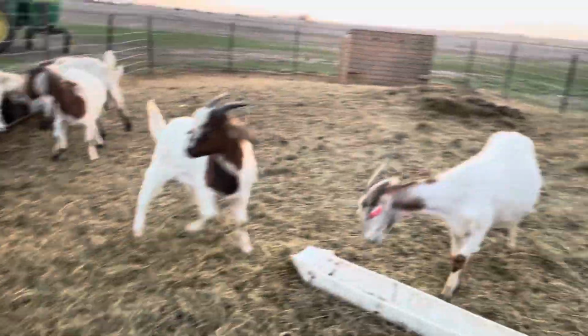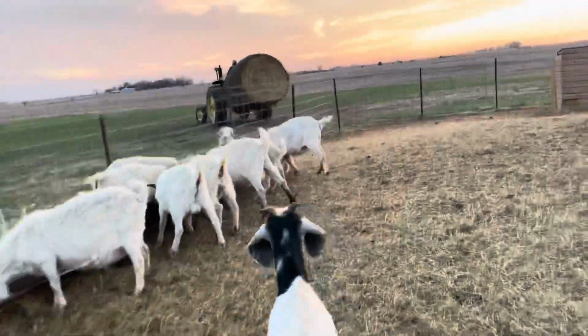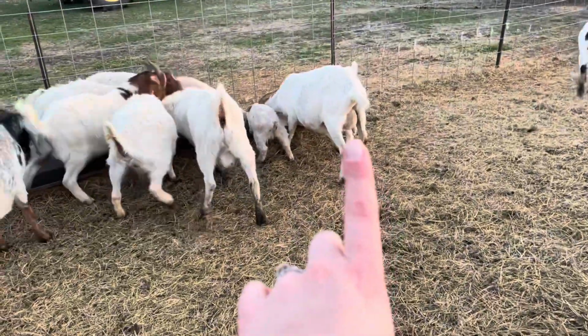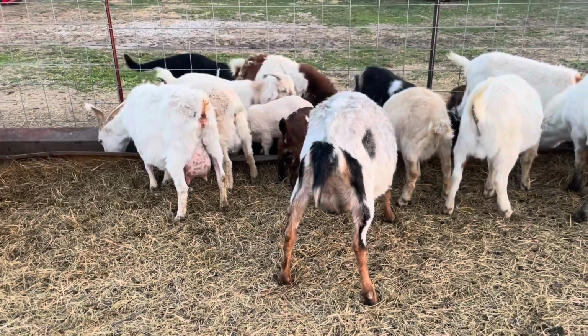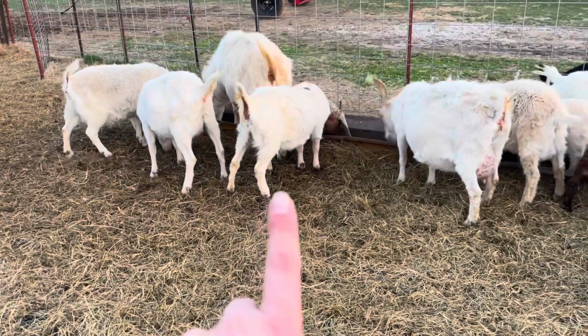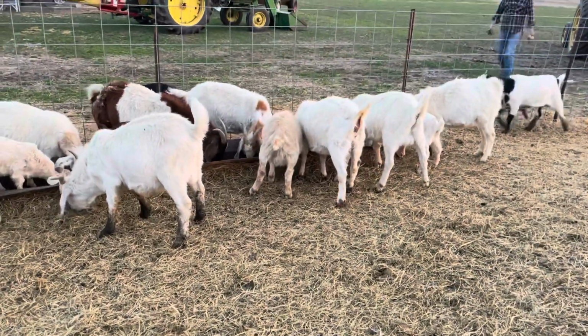Let's see. This mama here had a baby, and you can tell looking at her bag that she's still milking. This black and white one, her bag is getting bigger, so she could be kidding in a few weeks. This one she's been around for probably 2 or 3 years. I still call her a yearling because she hasn't had any babies yet, but she is a little fat, so she could have a baby in there. Not sure though.